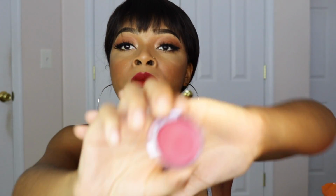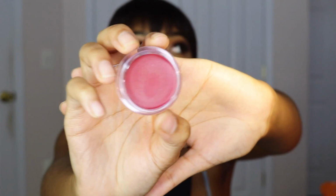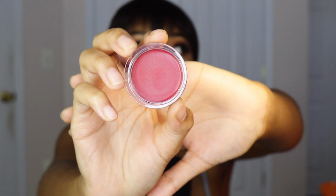So I got the e.l.f. blush in the shade Caribbean, and you can see, I put my finger in it just to look at it. It's this beautiful burgundy pinky shade, and I just think this right here would look so cute with this look right here. But I'm doing it especially because I have a red lip, so I definitely would have used this on my cheeks if I was not doing this little haul.